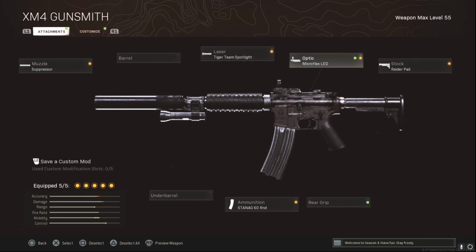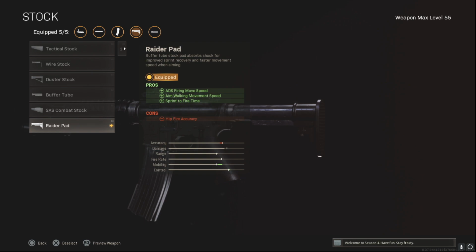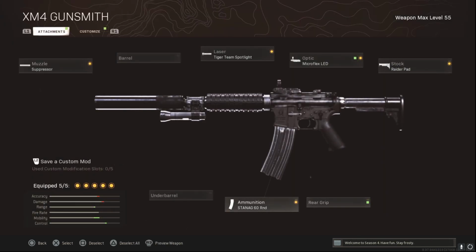Now, I personally don't like the iron sights on this weapon, so I am using a red dot. I'm not using the 3x because we already have the 3x on the Pharah. The Raider pad, once again, for those movement speed benefits. And then finally, the 60 round mag, because I'm playing quads. We've said it enough by now.